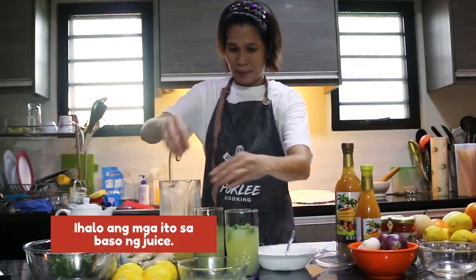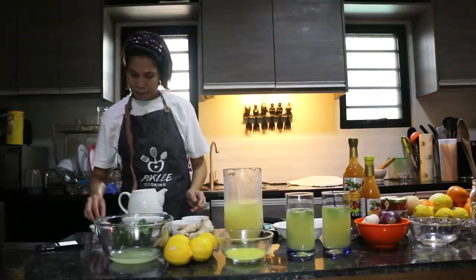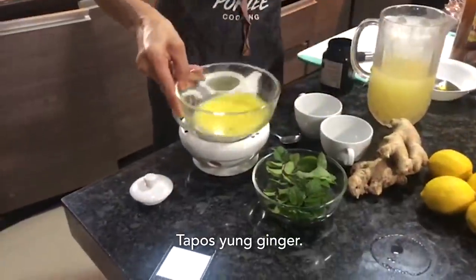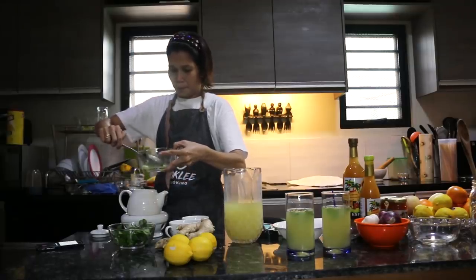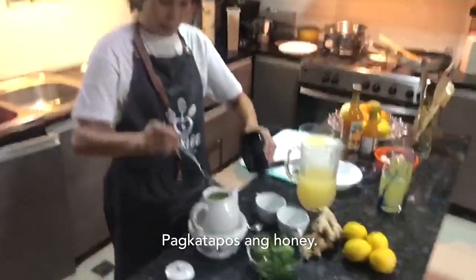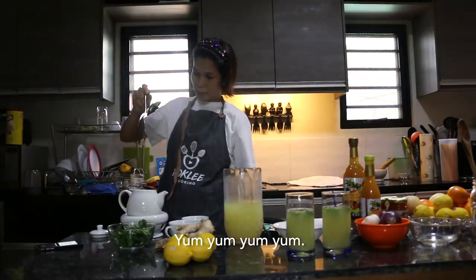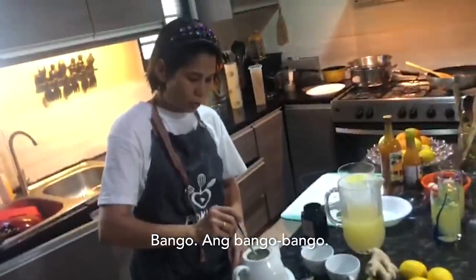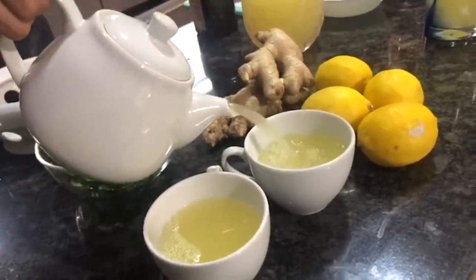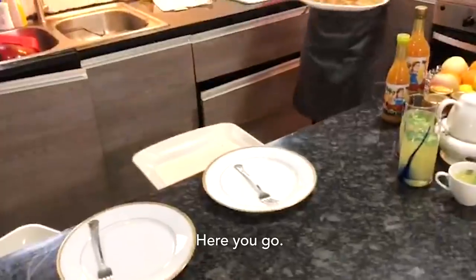Yes, wrap! Ngayon, para naman sa ating hot ginger and lemon tea. Ayan, sa ating mainit. Ganun din, nalagyan din natin ng lemon juice. Yung ating hot water. Tapos yung ginger. Ginger juice. Fresh na fresh. Pagkatapos, ang honey. Tapos, lagyan din natin ng mint. Here we go!